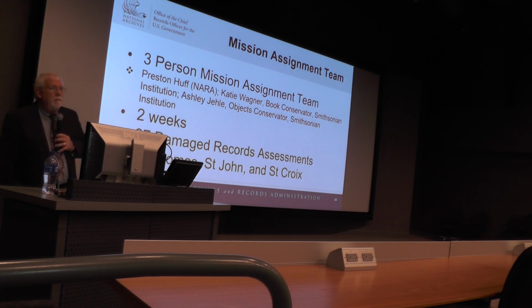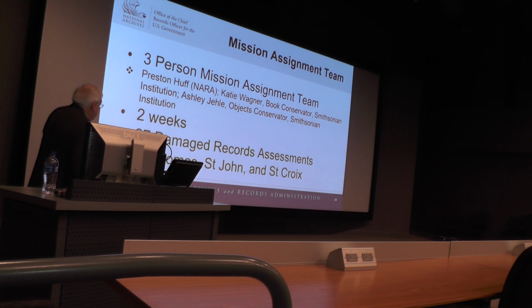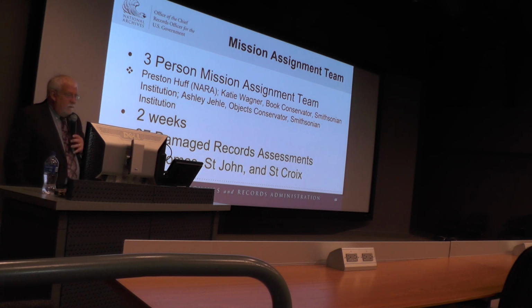Katie Wagner from the Smithsonian is a book conservator, paper conservator with the Smithsonian. And Ashley Yaley is an objects conservator who specializes in African art. We had some damaged African art at the university there, so we had her join the team as well. Very good team. It worked out fantastic. So 2 Smithsonian, 1 National Archives person.